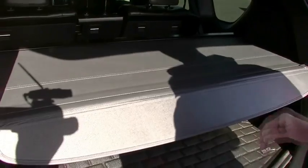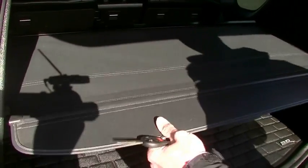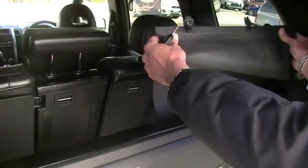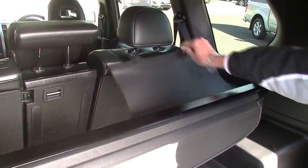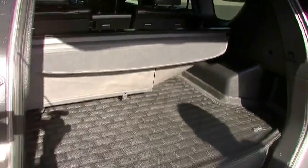Simple matter of just popping it back just to have anything that we've got stored in the back obscured from view. And also you notice at the front of the cargo blind that we've actually got these little sections that clip onto the back of our seats as well, just so that we've got everything securely stored away in the back of the car.